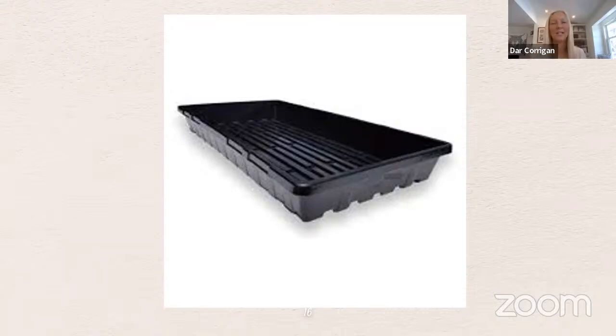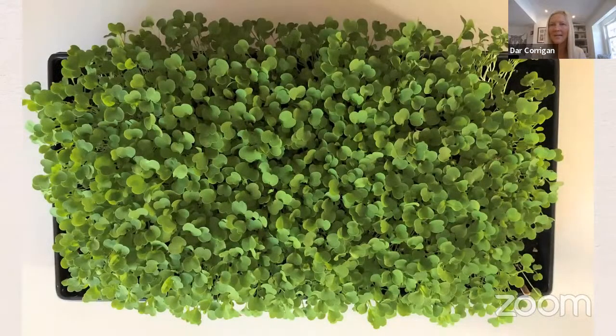Ideally, you put 2 inches of soil, you put your seeds on top, you mist, and put the dome on top until germination. You pop the dome off once the seeds start growing. And here's a picture of some very happy arugula that is grown in the 10 by 20. So let me see what's coming up here.